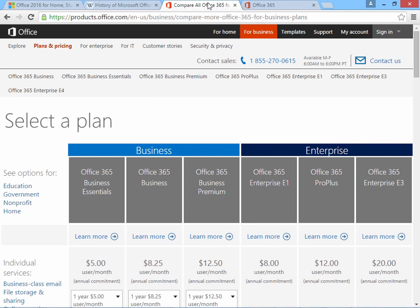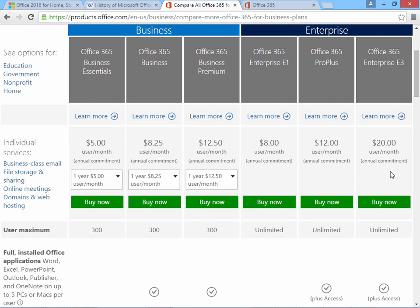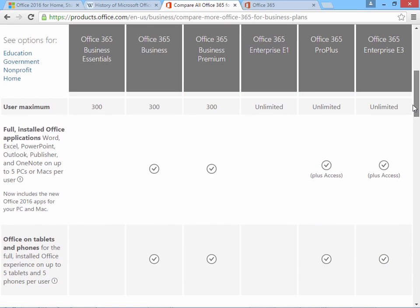If we look at some of the plans that are offered here, you can see that there are business and enterprise plans. There are also home user plans, which have a different structure because they're mainly focused on just the Office applications. But we wanted to look at this from the enterprise perspective, and you can see that if you purchase these various plans, they have different price points down here. You get different features. So, for example, the Business Essentials plan does not include Office applications, whereas the Business and Business Premium does include those. Now that's for a user maximum of 300.